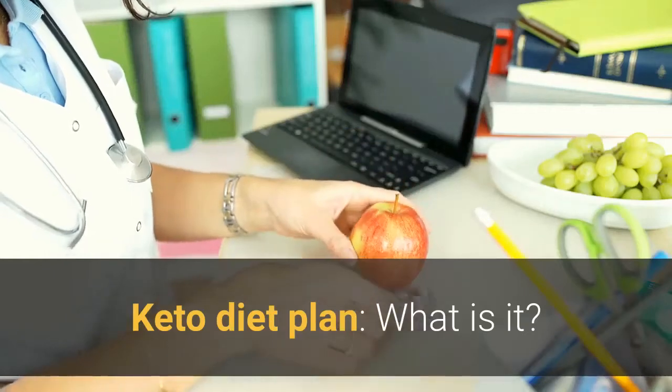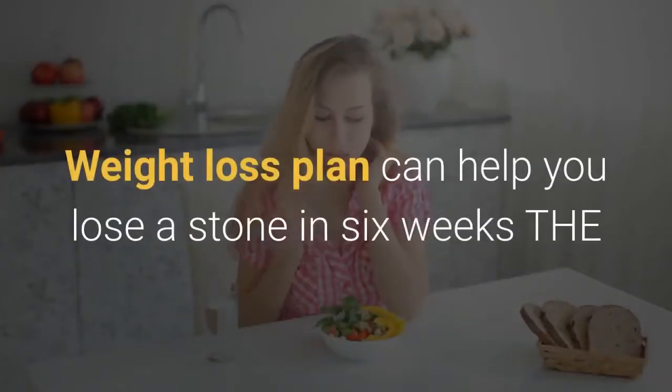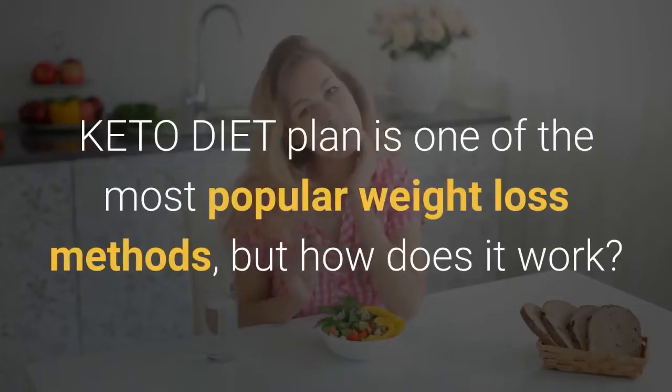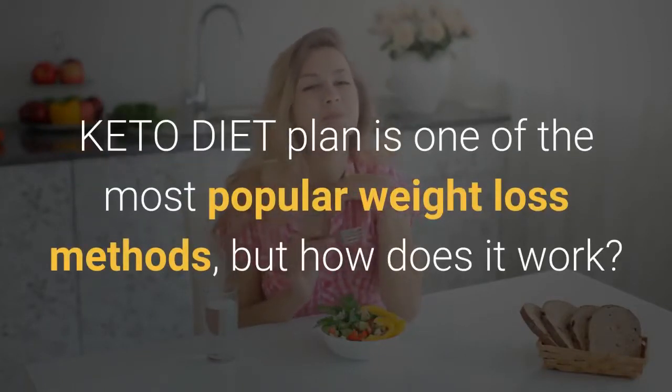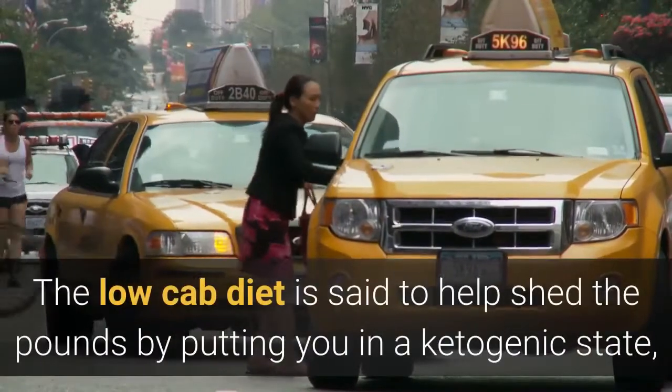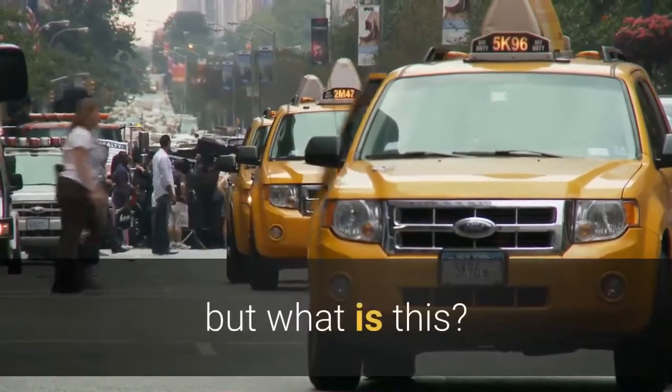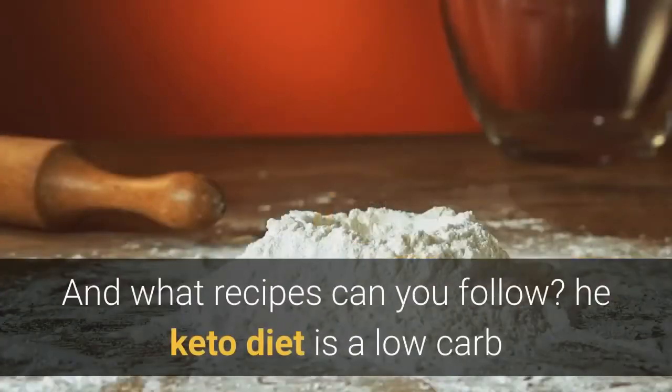Keto diet plan, what is it? Weight loss plan can help you lose a stone in 6 weeks. The keto diet plan is one of the most popular weight loss methods, but how does it work? The low-carb diet is said to help shed the pounds by putting you in a ketogenic state, but what is this? And what recipes can you follow?